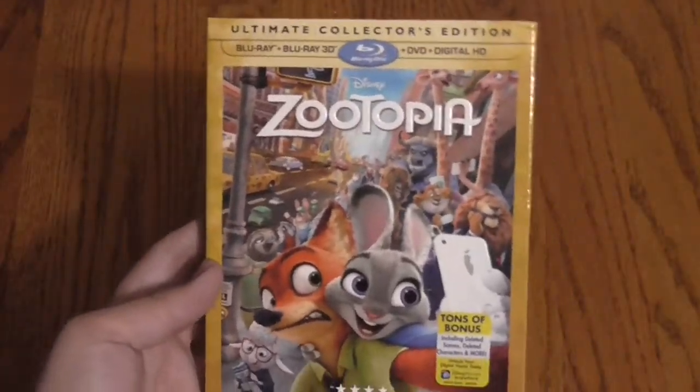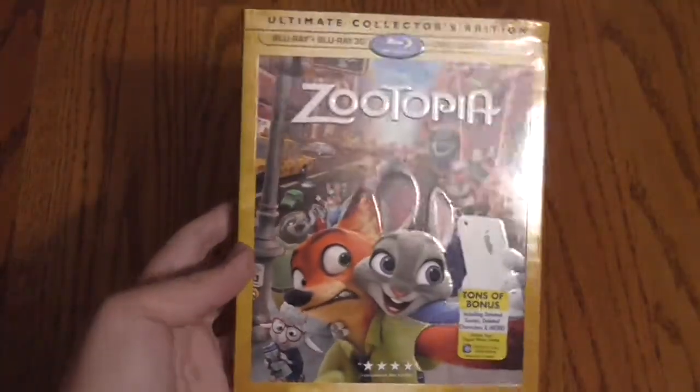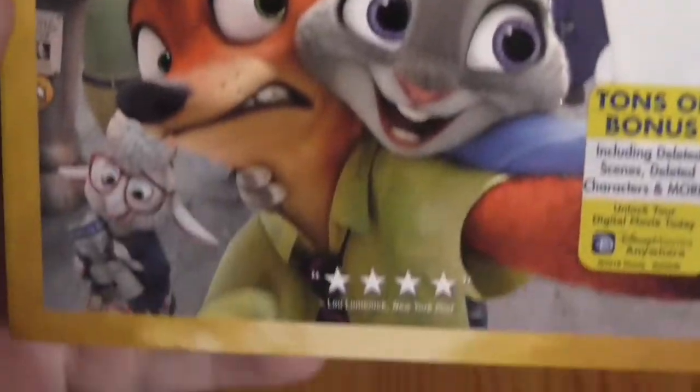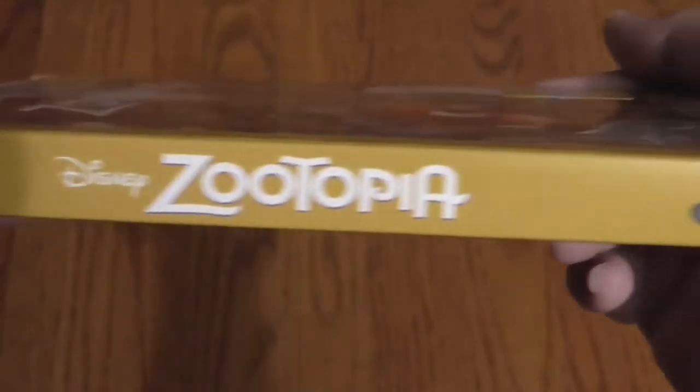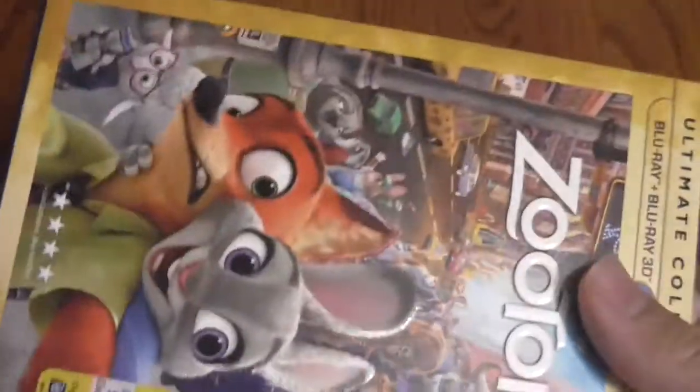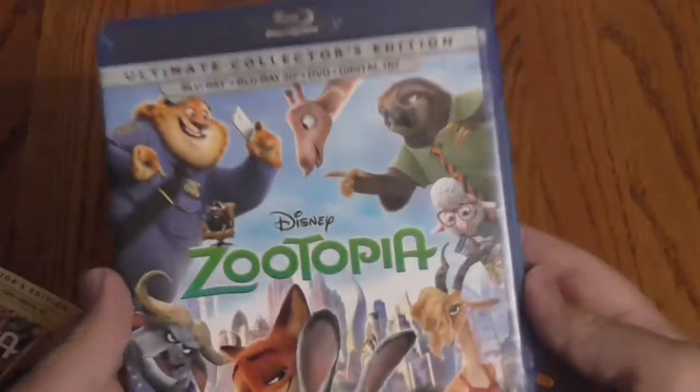Zootopia, Walt Disney Animation Studios' marvelous, original, game-changing animated feature, and in my humble opinion, the best post-Walt film the studio has ever made. This is the Target edition, which boasts its own special slipcover and has more bonus features. This is a rare modern Walt Disney Animation Studios release that actually has a good helping of bonus features.